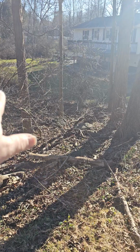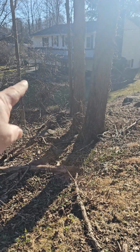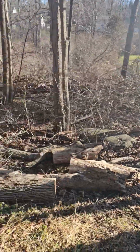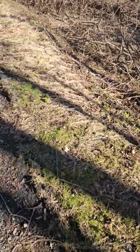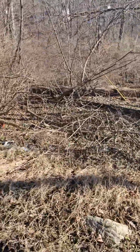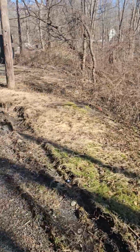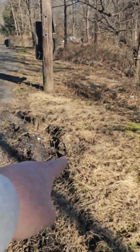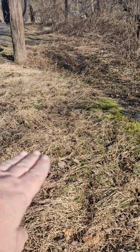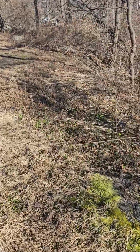Now, it doesn't necessarily mean that it's going inside of the house. It just means that that entire backyard is going to be useless and it's considered wetland. There goes some more fallen trees. As you get over here and you start seeing, now you start seeing more evidence of how the grass is just tall grass, just laying down that way.